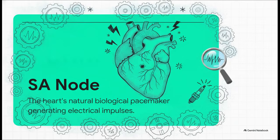But what actually tells the heart to beat in the first place? Crazy enough, it doesn't wait around for a signal from your brain. The heart has its very own built-in spark plug called the SA node, or sinoatrial node. It literally generates its own electrical impulses to set the relentless, driving rhythm of the factory. It's your body's natural biological pacemaker, strictly ensuring that the central pump never, ever stops.